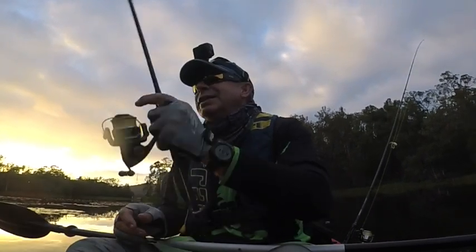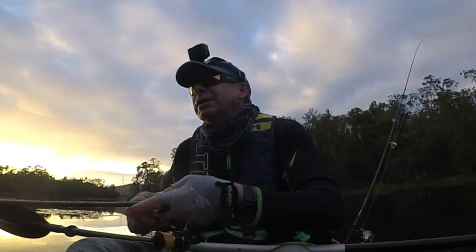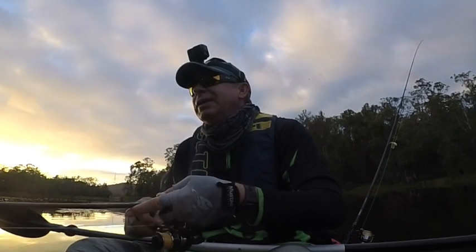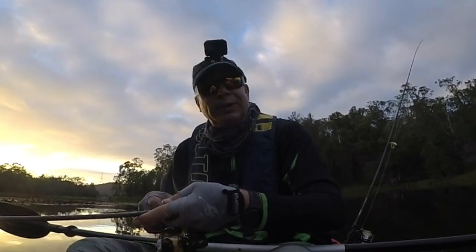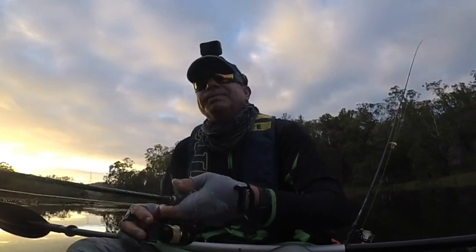But what I would suggest is if you do enjoy fishing at Enoggera Reservoir, that you maybe support the stocking group, get in touch with them, make a donation. That way we can get more fish put in here. That way there's more fish for you to catch and enjoy. Another reason to come to Enoggera Reservoir.